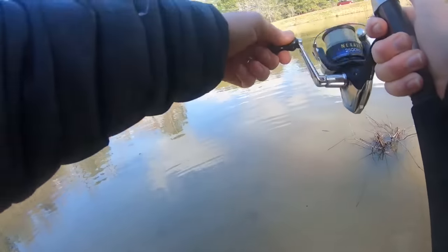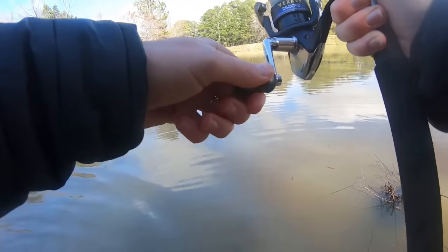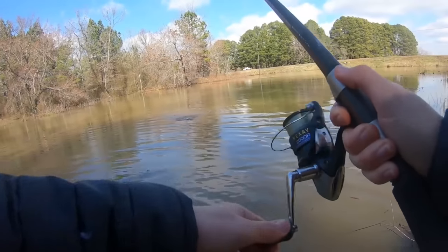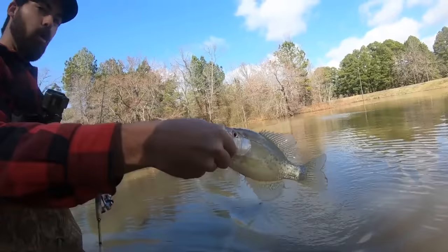Ooh. Oh my gosh, oh my gosh. That's a giant. That's a giant freaking crappie. Oh my god. I'm trying to get your crab out of my way. Oh my gosh. Get out of my way. I just caught a slab. Let me lift it.